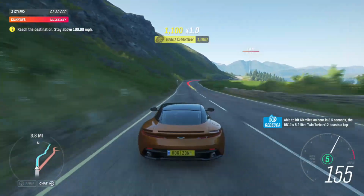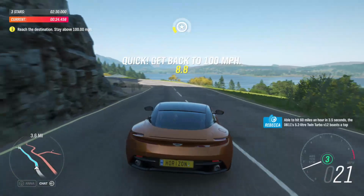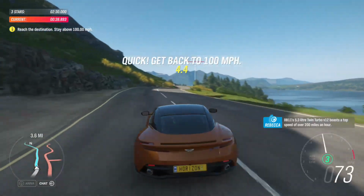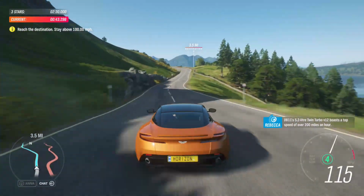Able to hit 60 miles an hour in 3.5 seconds, the DB11's 5.2-litre twin-turbo V12 boasts a top speed of over 200 miles an hour.